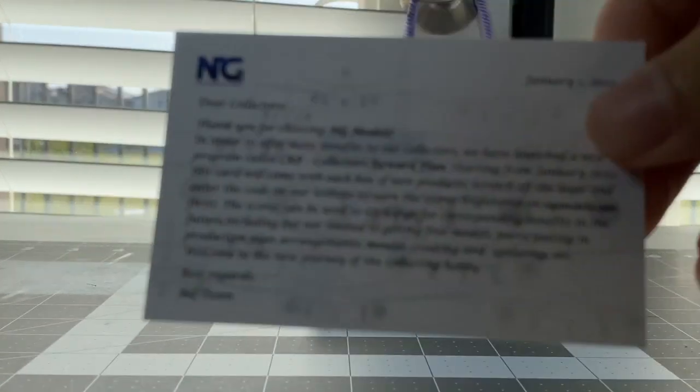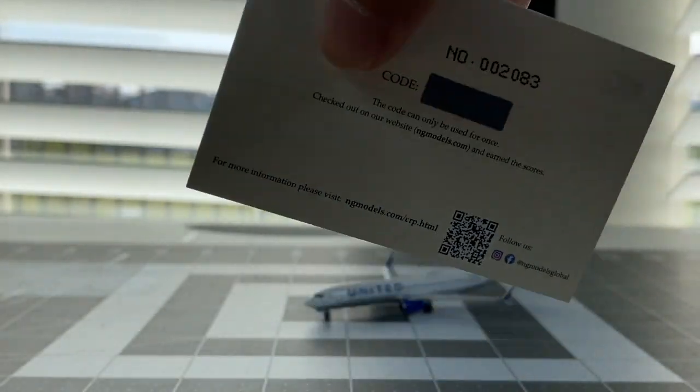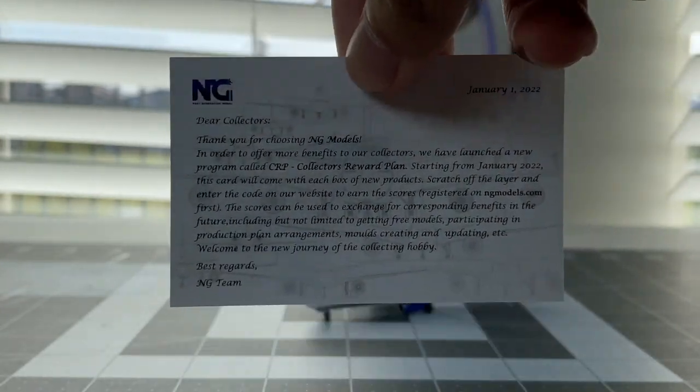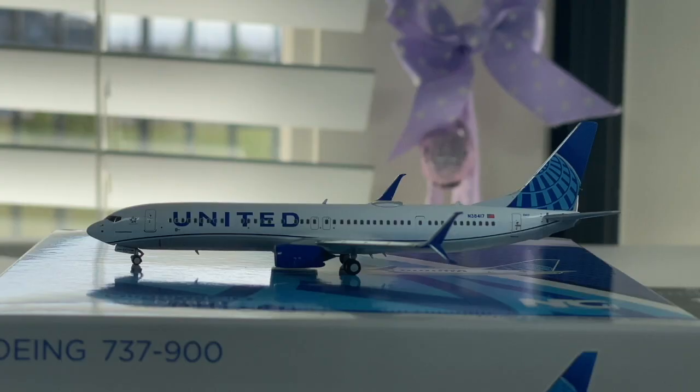Also, one more thing. This is my second CRP from NG Models I have. The first one I have is from United, for that United 757 I have. And like I said, really glad to have this, and yeah. Alright, so here's the United Airlines Boeing 737-900ER in the new livery, Evo Blue in this case.